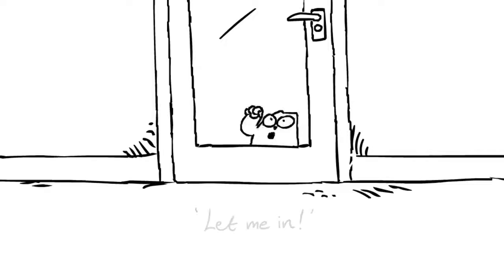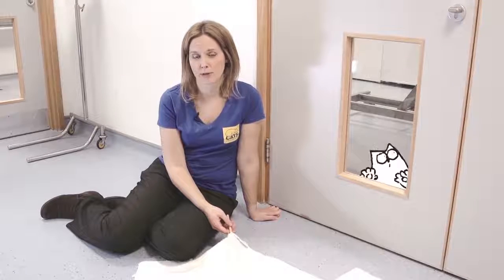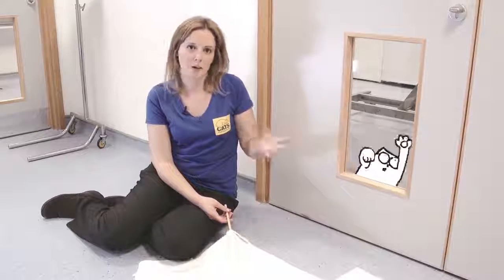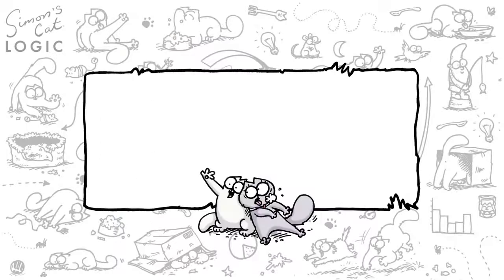In the Simon's Cat video, Let Me In, Simon's cat would be less reliant on Simon if he had an exclusive entry cat flap, such as a microchip cat flap or a magnetic one. This would allow Simon's cat to have the choice of when to come in and out. One of the benefits of having an exclusive entry cat flap is that it would only let in Simon's cat, for example, and not the other cats in the neighbourhood.